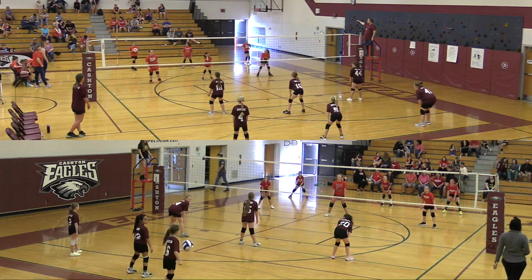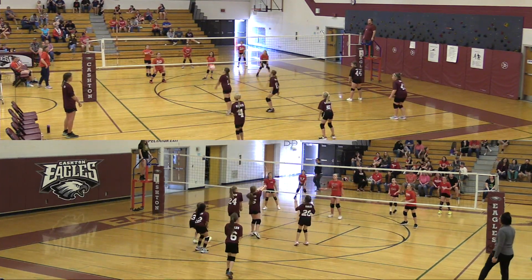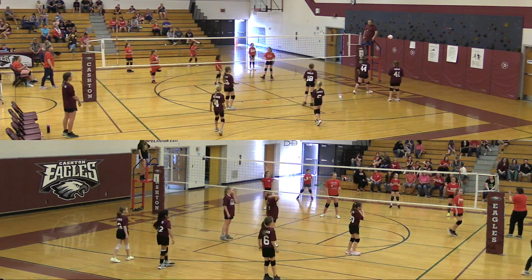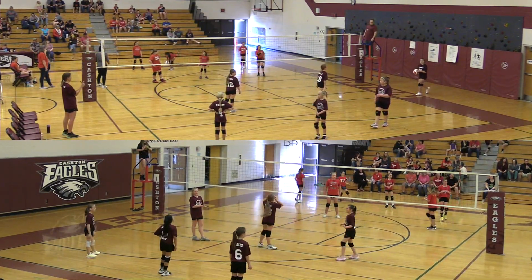22 serving 18 in the bottom half of the screen. Cashton trying to put this one away and earn that split. Westby still battling here, though. Yeah, they're going to be within 3 now. It's 19 serving 22.